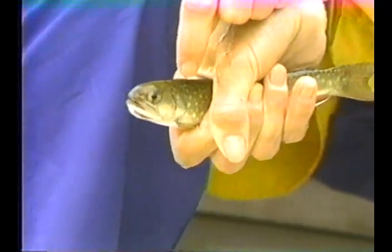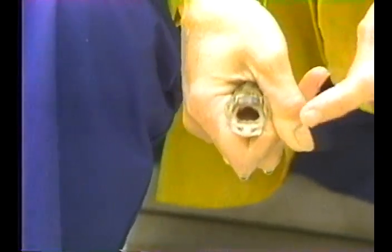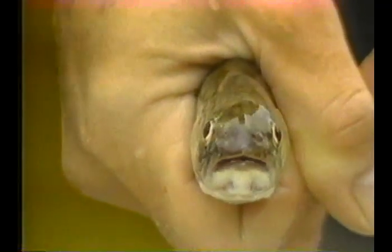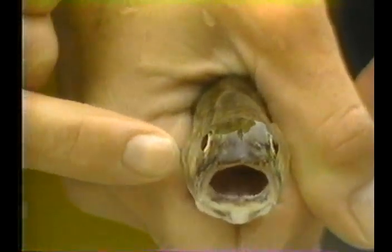A fish can see in all directions, but it can't close its eyes. It has no eyelids. The water keeps a fish's eyes clean and healthy.